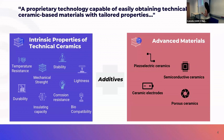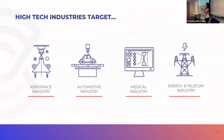For example, semiconductive behavior, ceramic electrodes. This is the goal in our case study. We print the electrodes and we produce a full cell prototype. And we can control the porosity in the ceramic part. These properties allow us to take a place in a high-tech market, for example, aerospace industry, automotive, medical, or energy and telecom industries.